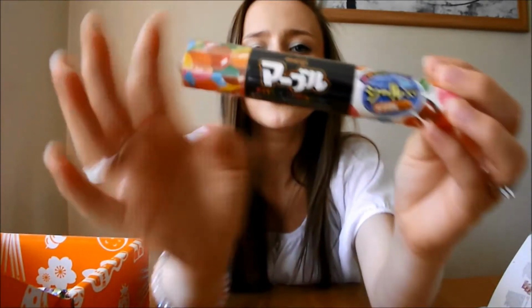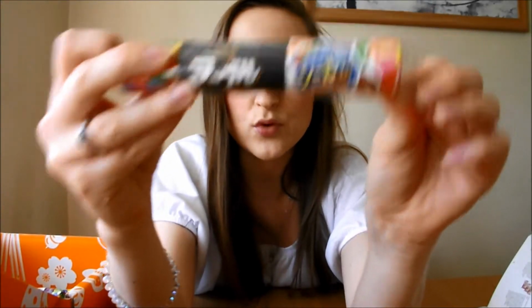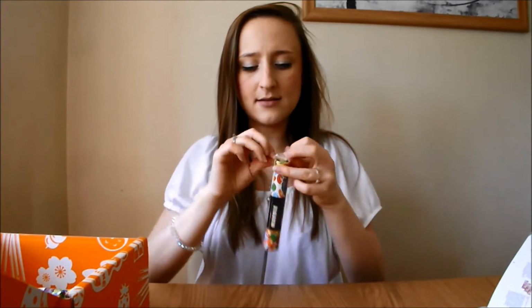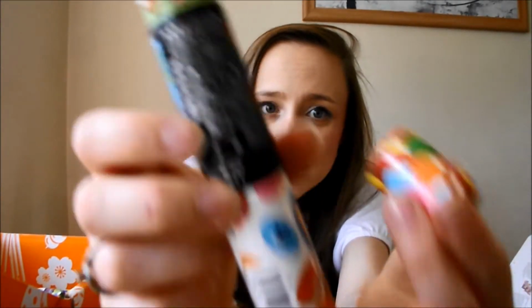Next up, oh, they all seem to be in one packet together. Let's go with this. Marble chocolate, Meiji. Oh, I've had some of these before, so I don't know if you remember in the Japanese video I did with Dad. Well, we tried Japanese snacks. I bought some of these from a shop in England. And there were different flavors. I wasn't a massive fan of the Muscat one, I think, which is like green grape. Look how cute it is.